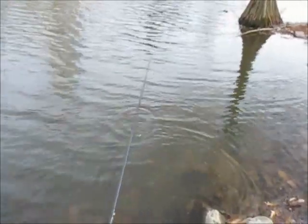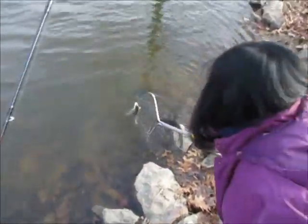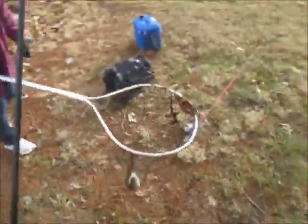All right, folks, I finally changed up and finally got me a rainbow. He's about a 10 incher. Good job, hon. Okay, I'll back up. We'll get him over here in the grass. We can't have him out very long. We'll just get a quick picture.